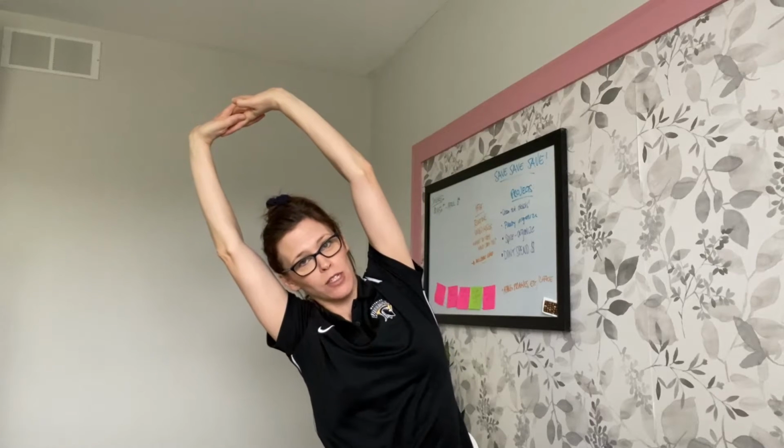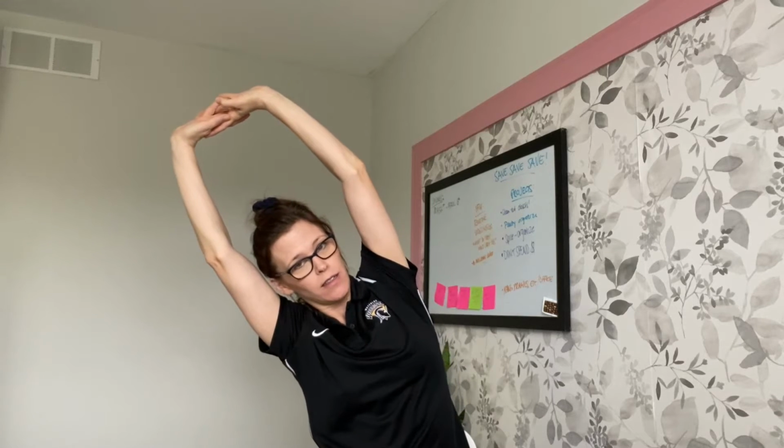Now, keeping both of your sit bones flat on your chair, you're just gonna rotate down to one side. You can come back up, and then you can slide back down to the other side. Good, and you can come back up.